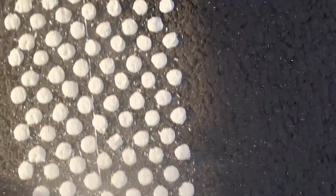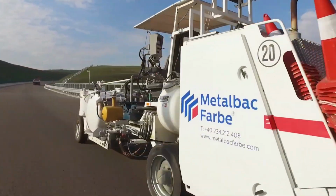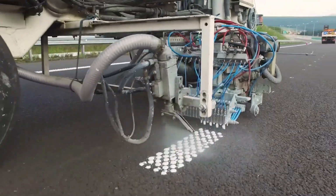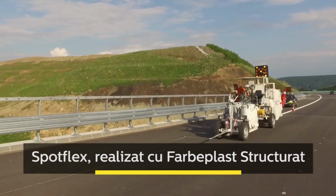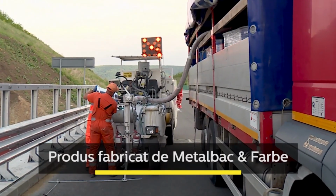Metalbach and Farb SpotFlex is a modern structured road marking system designed to improve safety, visibility, and durability on high-traffic roads. Using advanced two-component methyl methacrylate technology, it creates a textured, three-dimensional surface that efficiently disperses water, reduces glare, and increases reflectivity in wet or low-light conditions.